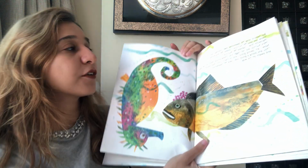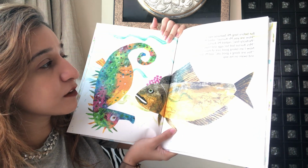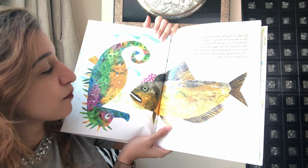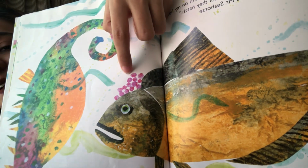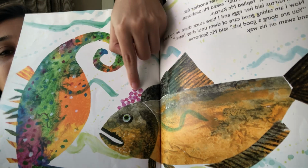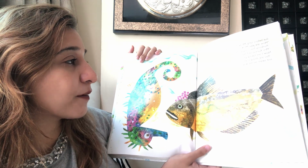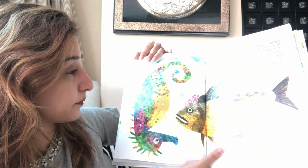But before long, Mr. Seahorse met another fish. "How are you, Mr. Curtis?" asked Mrs. Seahorse. "Perfectly fine," replied Mr. Curtis. "Mrs. Curtis laid her eggs and I have stuck them on my head." Ooh, look. It's on his head. All the eggs are on his head. Can you see the pink eggs? "Now I'm taking good care of them until they hatch." "You are doing a good job," said Mr. Seahorse, and swam on his way.